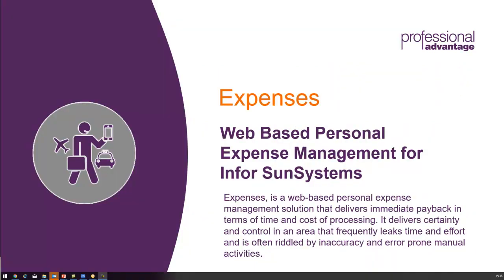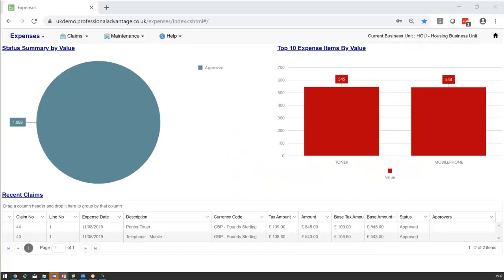Our second spend management solution is Expenses. This is a simple web-based personal expense management solution for Infor SunSystems. It allows users throughout an organization to log in and capture their personal expenses in a web-based form and then pass these on for approval through their line management team as needed before posting the expense into SunSystems for payment. Expenses is designed to allow the user to easily see a history of the expenses they've processed and their current status, and this can be seen in both a transactional listing and a graphical form.